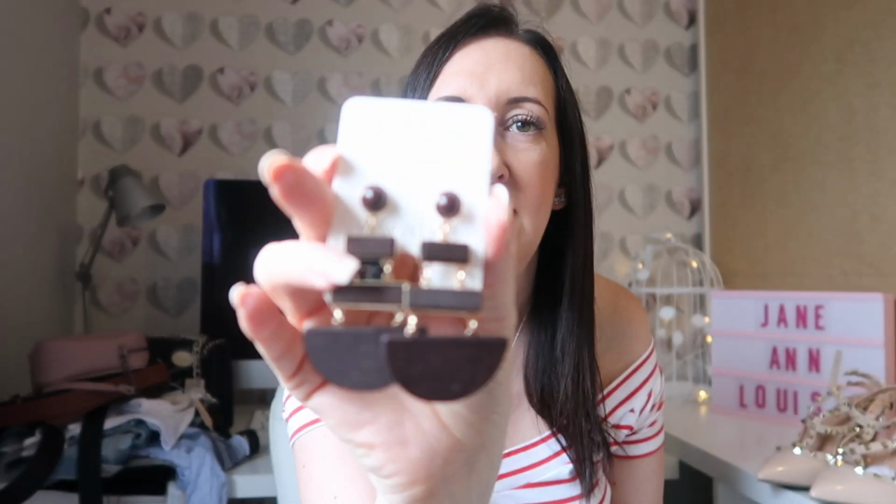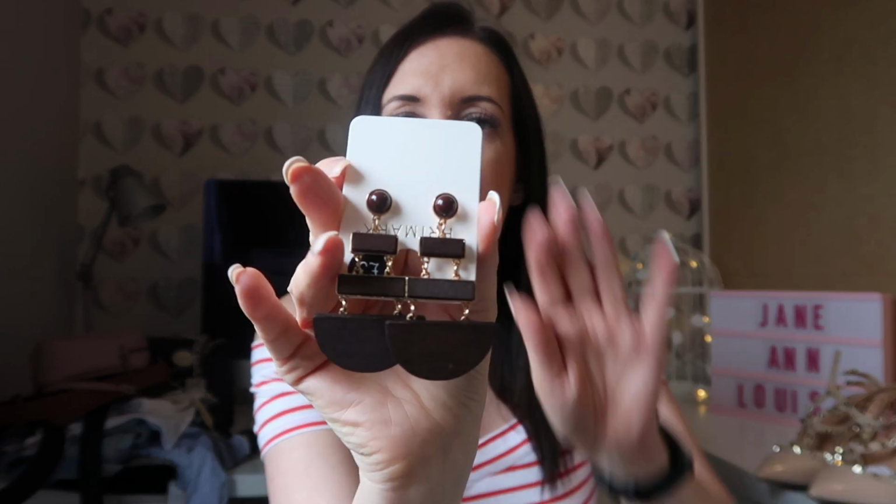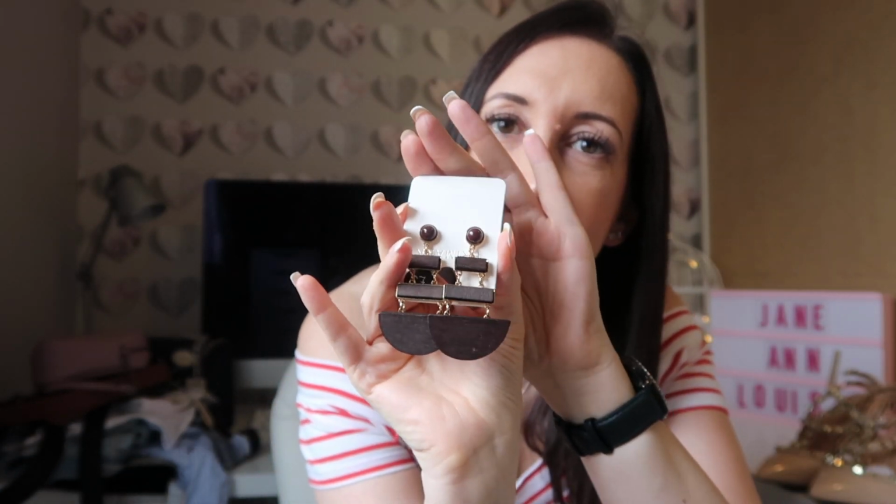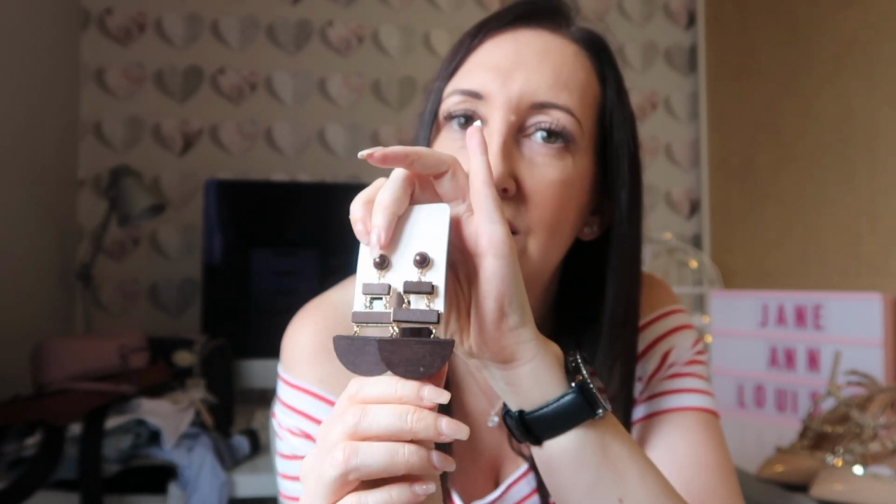And then I went into the jewellery section, and I picked up these beautiful little earrings, which I thought were really, really nice. Can you see that? Is the light good enough? So yeah, I picked those ones up. They look so cute. This is kind of a wood earring, which I thought was in a nice brown colour. I'm holding them upside down here, but they were £3, as you can see. So yeah, I thought they were really, really cute.